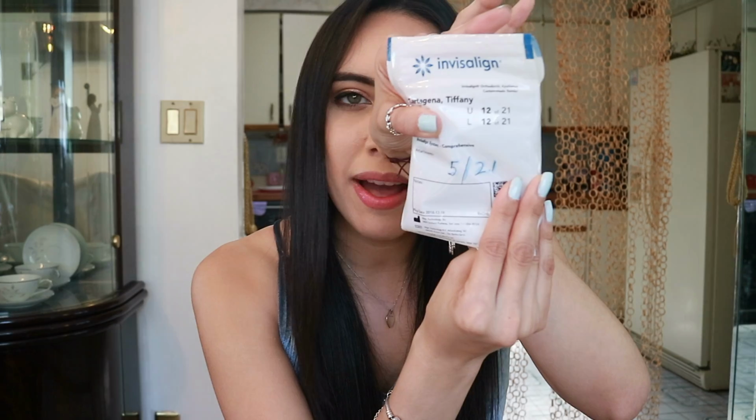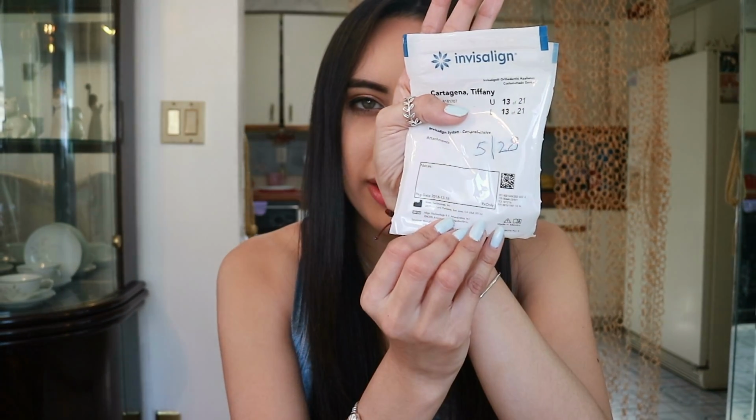Now I know maybe it may not look like a big deal, but trust me, it's big. It's only been, I believe, like 4 months. I'm on my 11th tray, and I was actually given, let me not show my patient number. So here is my tray that I begin next week, which is the 21st. And then over here, I have my 28th.